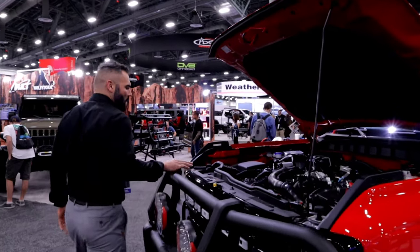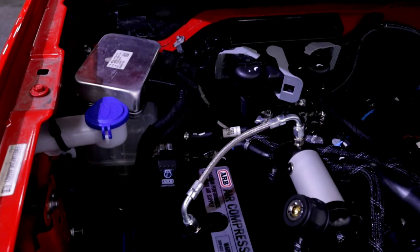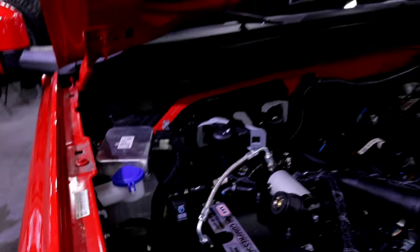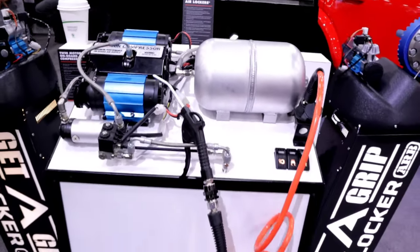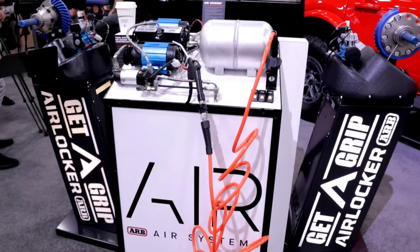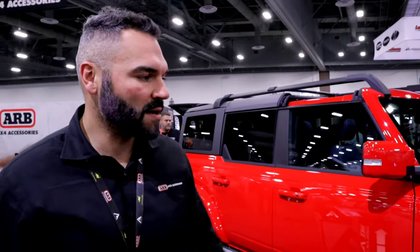Under the hood here, this is a prototype bracket for our twin compressor. We can get a better look at our twin compressor over here on this display. So it looks a little different because the bracket is covering it on the Bronco, on the prototype mount there. But this particular model, we have 35-inch tires here on the Bronco. That twin compressor will inflate a 35-inch tire going from 15 PSI to 30 PSI in 1 minute. And that will absolutely be available for the Bronco within the next couple months here.